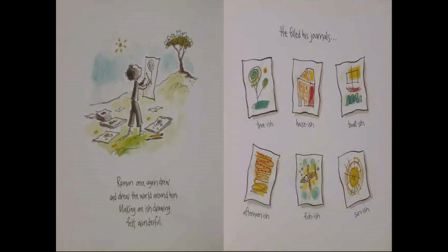Fishes, sun-ish. What do you think his afternoon was about with that picture that you see?